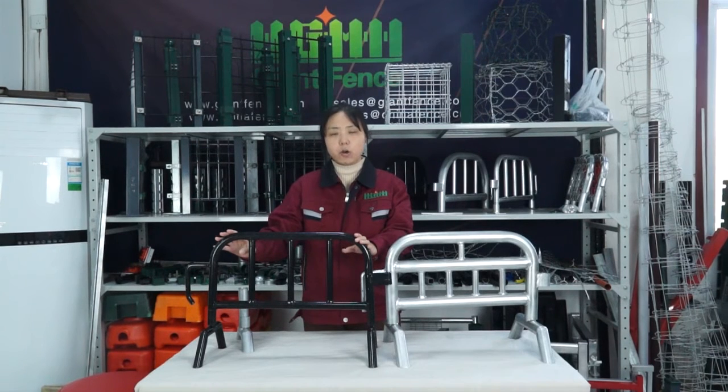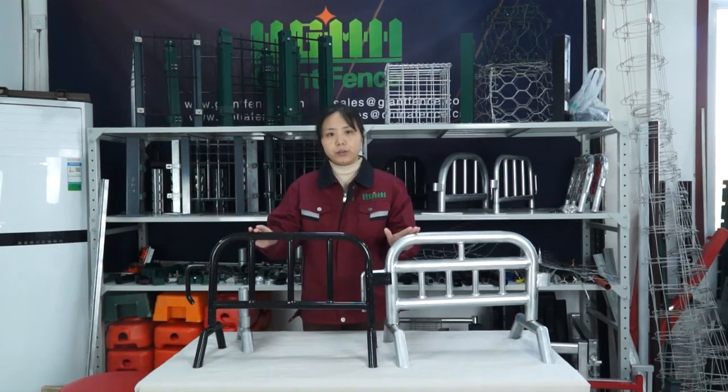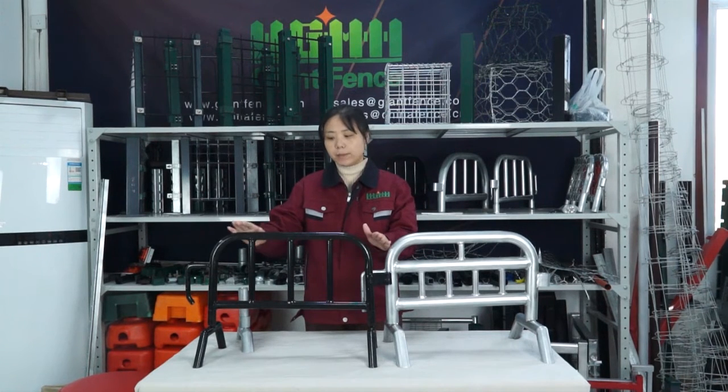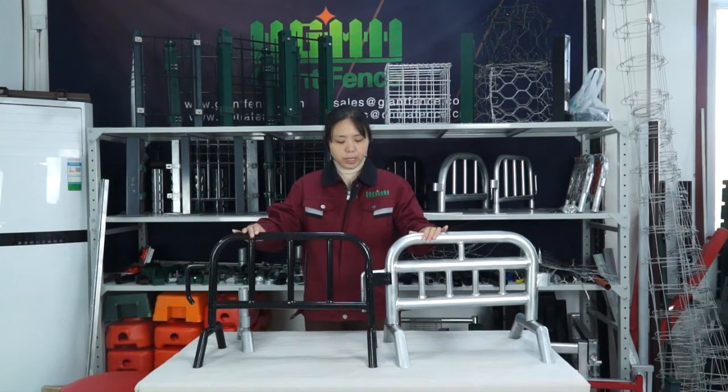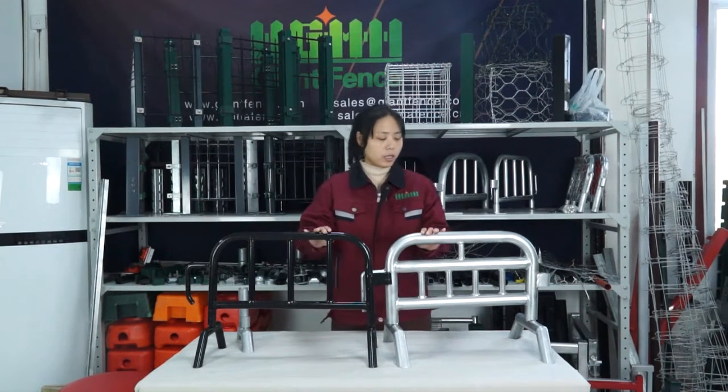This crowd control barrier is mainly used in public events, sports, and pedestrian areas. And if people are gathering together, we can also use the crowd control barrier to separate them and keep them safe.